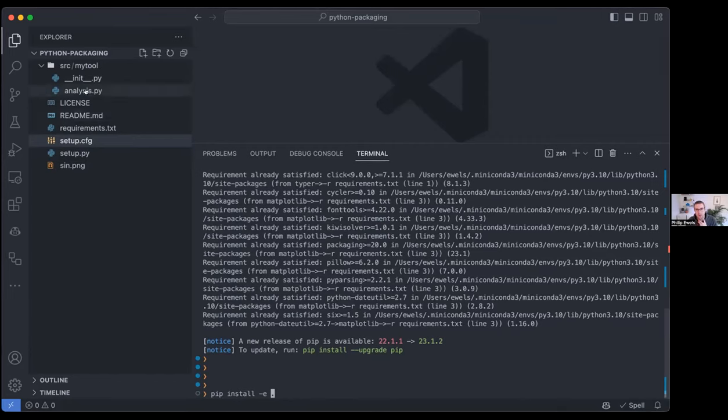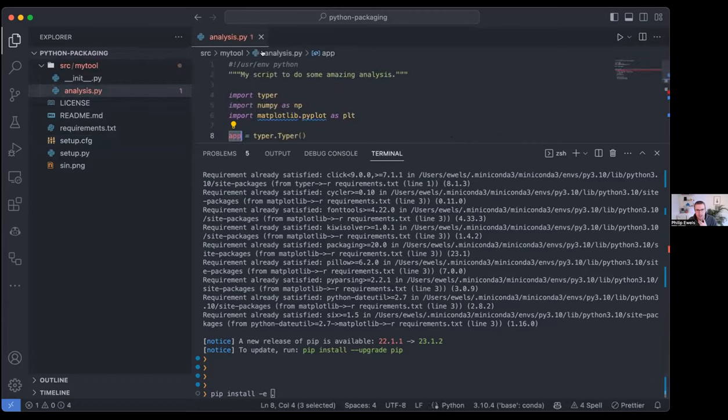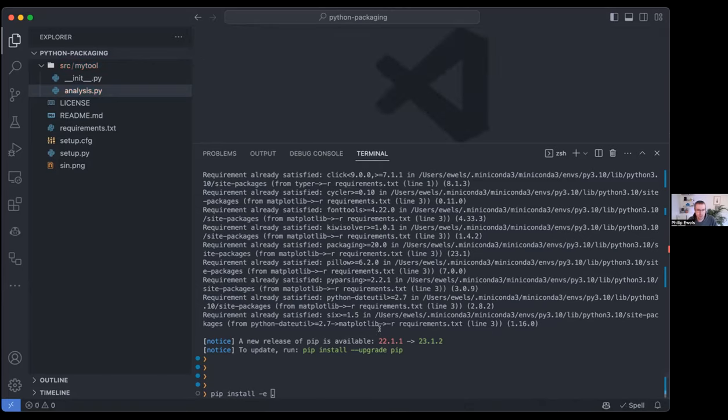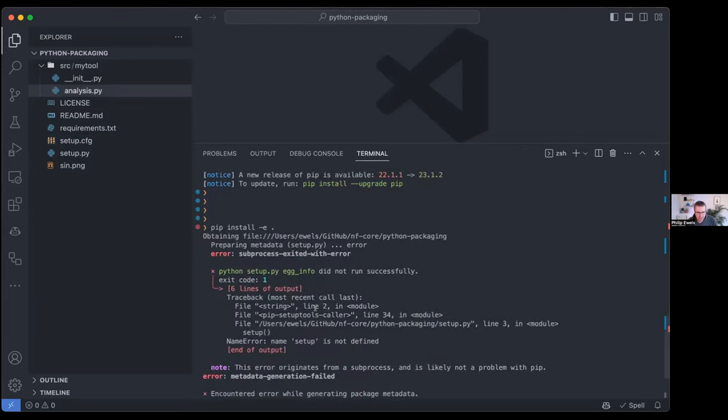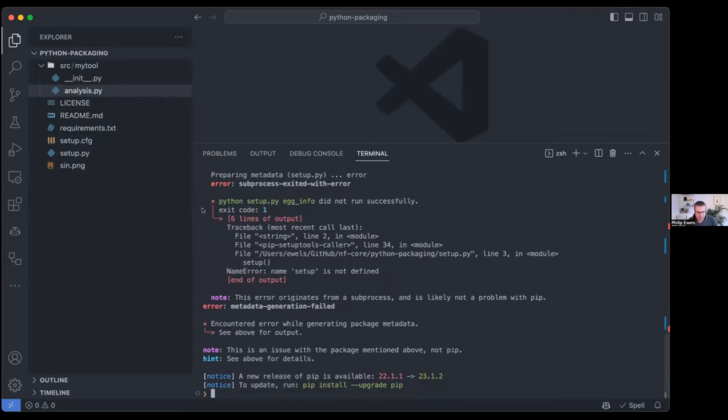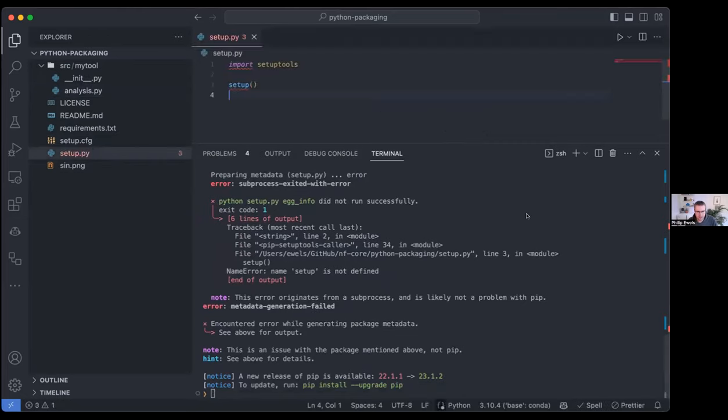And that's really useful when developing locally because I can make edits to this file, hit save, and I don't have to reinstall the tool every single time. So I'm always in the habit of using minus e pretty much all the time. And then let's see what happens. It broke. Setup not found.